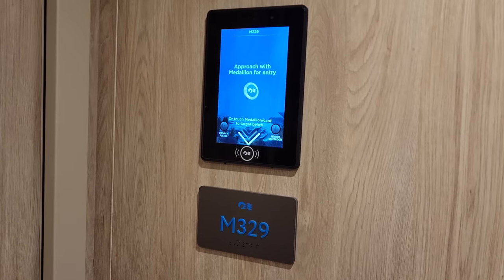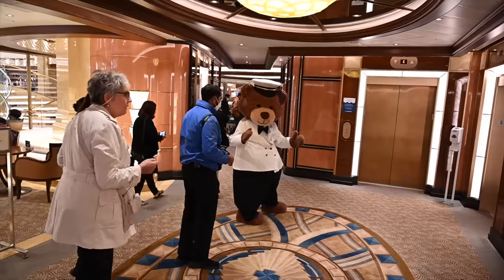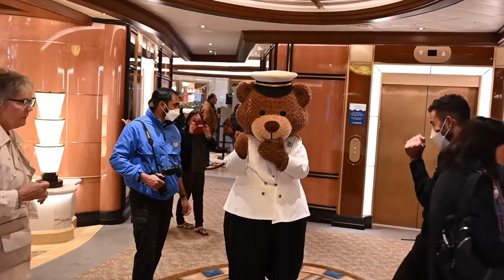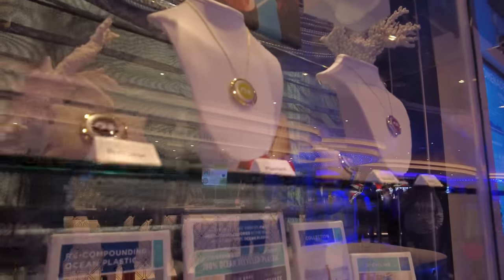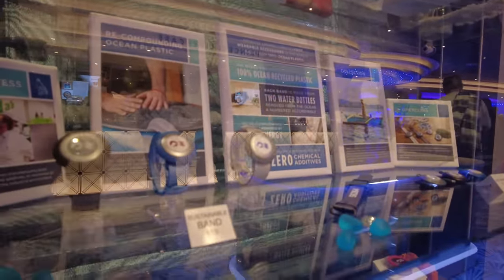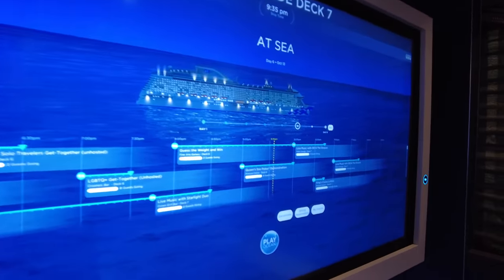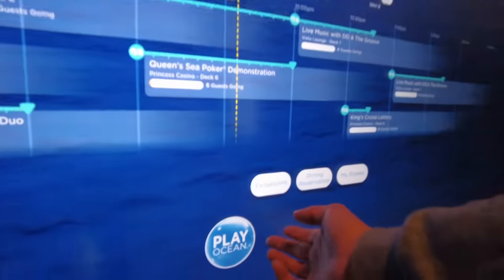This is how they can get you food anywhere on the ship, because they can use your band to know where you are. Also, in the app, you can see where people in your group are. So when I went off to the gym, I could see if Aaron was still at the pool or if he'd headed back to our room. Another benefit is that when you approach your door, it unlocks. Don't worry, you have to be pretty close, like reaching for the door handle close.